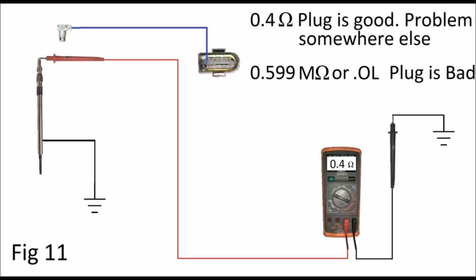Now say you get a high resistance reading on the glow plug circuit, like in figure 5, or you're just following the fault code. Now you need to isolate the problem, or problems, as there could be more than one. Check the plug resistance. If you get about 0.4 ohms, then the plug is probably good, and the problem is somewhere else. But if you get a high resistance, change the plug, but finish the rest of the circuit checks.